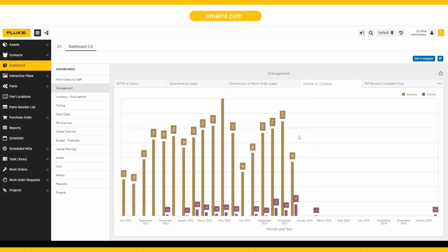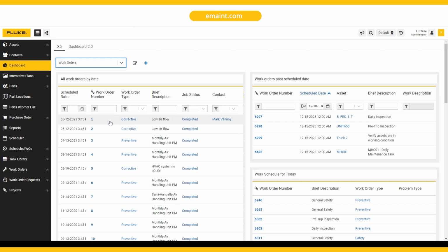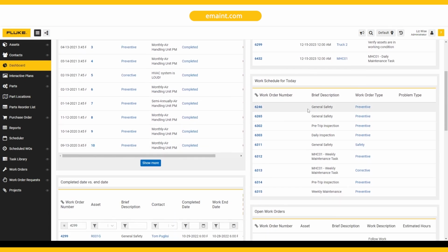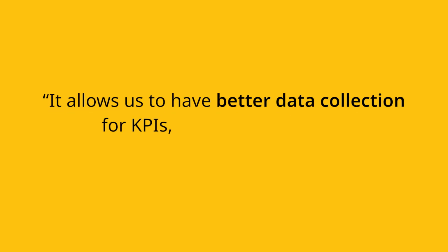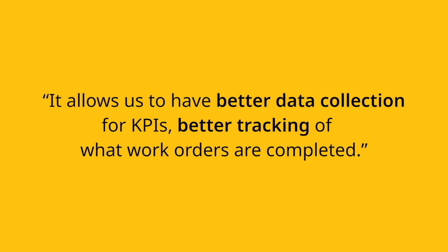We have maintenance PMs and lab PMs added to eMaint, and both of those teams track their PMs. That way, it allows us to have better data collection for KPIs, and better tracking of what work orders are completed.